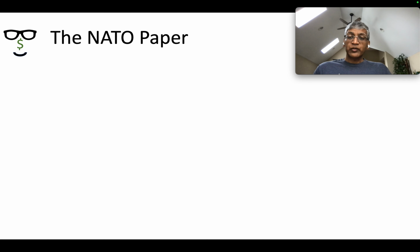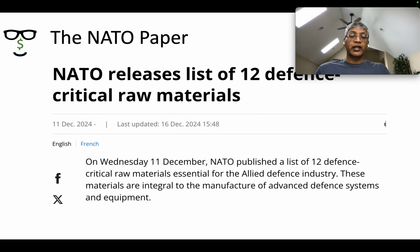Well, I'm going to start with a research paper that was issued by NATO last year. And NATO said, hey, there are 12 critical raw materials. These are very, very important to us. Notice the date, December 2024. And they said these are integral to our defense. And if these go away, the defense of NATO, including the United States, would be in peril. And they published this paper in December 2024.